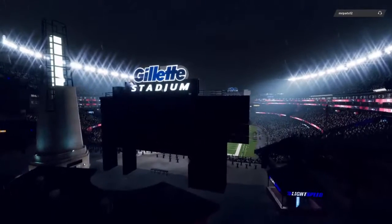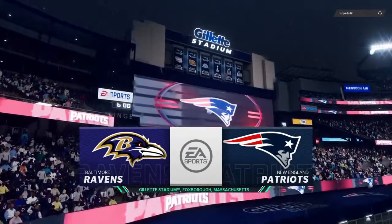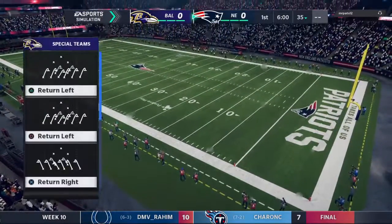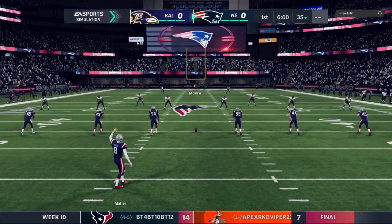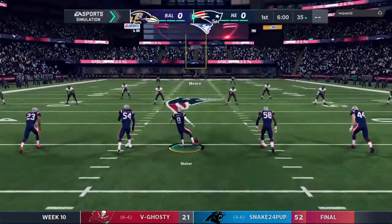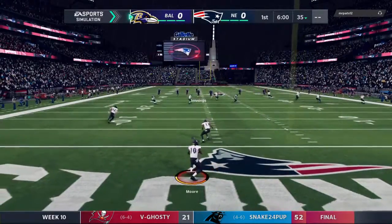It is a chilly night here in the northeastern U.S., but we've got some football to keep us warm at Gillette Stadium in Foxborough. A moment ago, the pride of Massachusetts, the Patriots, were introduced to this, as always, sold-out crowd as they get set to go head-to-head with the Baltimore Ravens. The shadow's starting to get a bit longer. Week 10 of the NFL season is here, and we're underway on EA Sports.